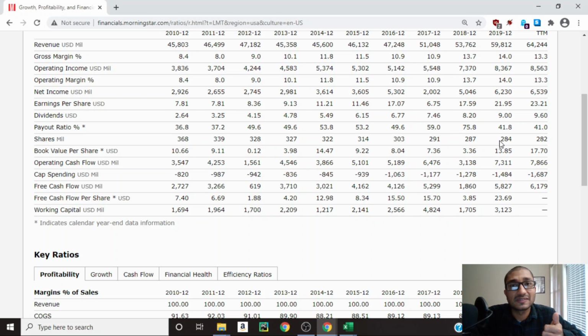It has been hiking its dividends and buying back its shares. After that, looking at the book value per share. The book value is calculated by subtracting total liabilities from the company's total assets. Back in 2010, Lockheed's book value was about $10.66 per share, and this number has been fluctuating over the years. For the year 2019, it was about $13.85 per share. And for the trailing 12 months, the book value was about $17.70 per share.